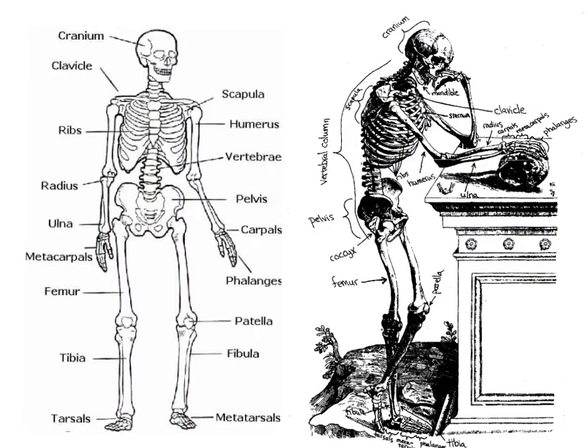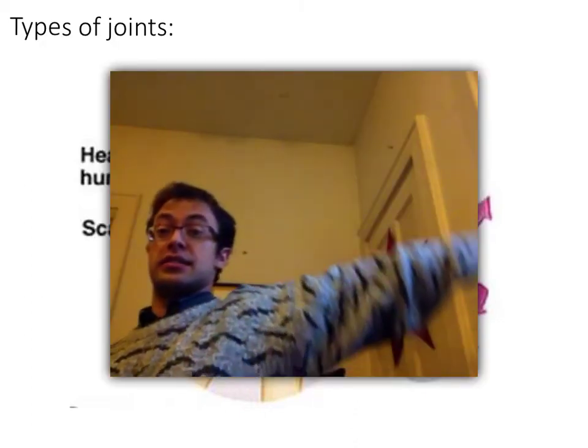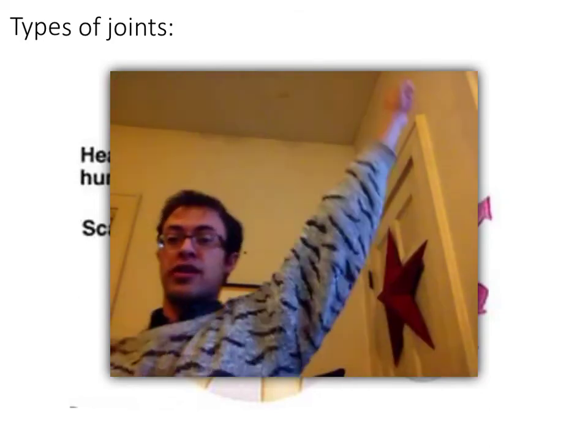Now, depending on where you are in our skeleton, there are different kinds of joints, sometimes named for the types of movements they can create. For example, our shoulder joint is called a ball and socket joint because the scapula, which is our shoulder blade, has a socket, and the head of our humerus, which is our arm bone, has a ball which sticks into that socket, which allows us to move our arms like this. Whoa! All the way around.